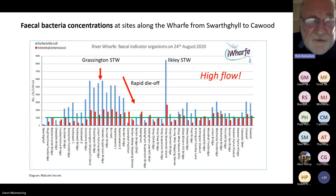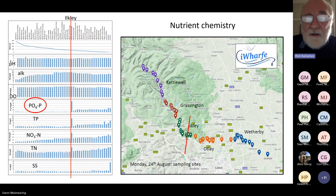Next one, please. But what I want to focus on now is mainly on the nutrient and eutrophication aspects of the iWharfe work. And this was just amazing to be able to sample the river so quickly that the data coming downstream are so comparable. The coherence of the chemistry, as you can see in the histograms on the left, is quite amazing. So we got pH and alkalinity and dissolved oxygen. But then you can see the phosphate and nitrate concentrations there, in particular the phosphate, phosphorus, undetectable below the limits of detection until we come to Ilkley.